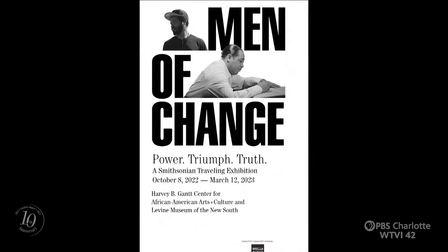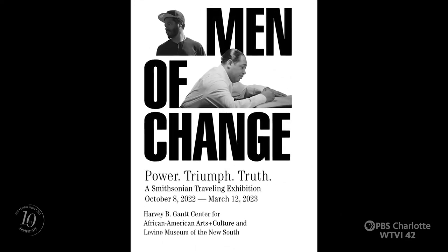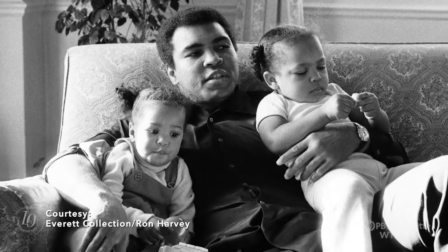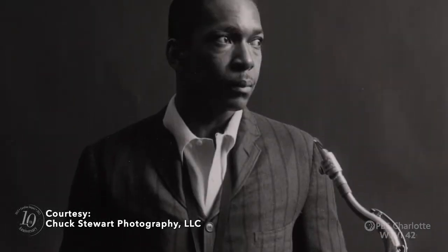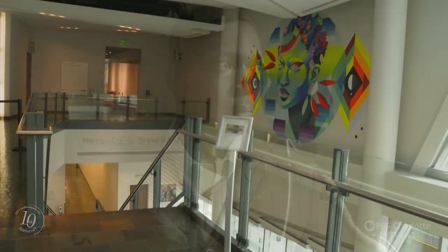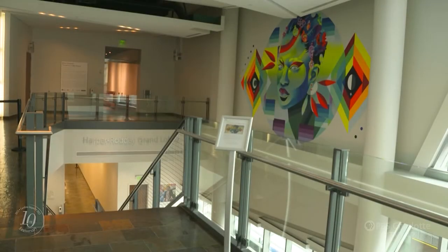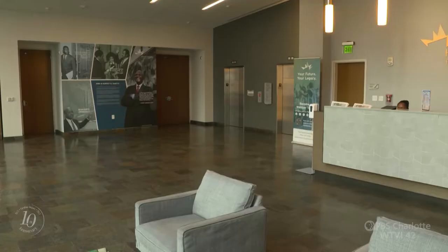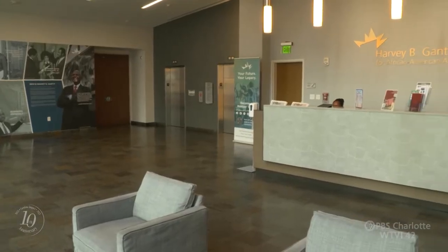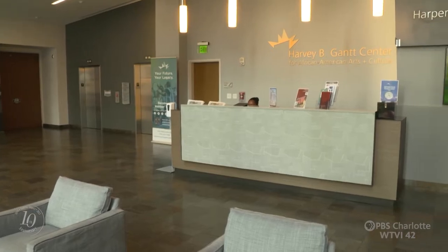For the Gantt Center, the upcoming Men of Change exhibit, which is based on Black men who have affected change in the world, provides a space and a catalyst for a community to talk. We use the Black experience, we use Black art, we use Black culture to allow conversations. We can create a space for difficult conversations to happen, but also for productive conversations to happen.